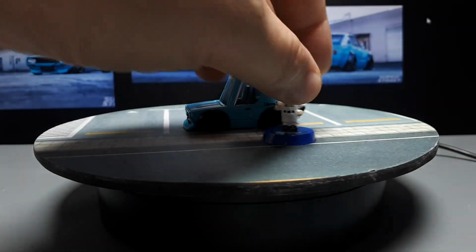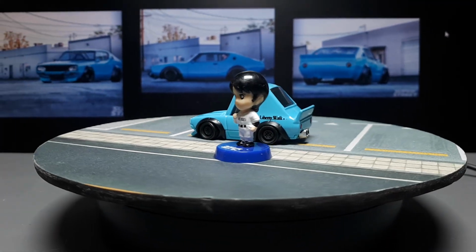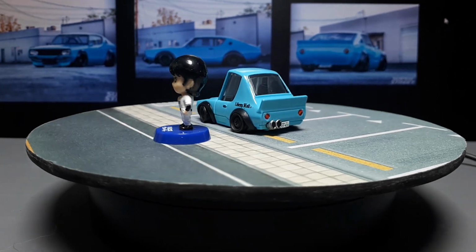Here's just a random Japanese figurine. I don't know what it is, but it looks like a baseball player.